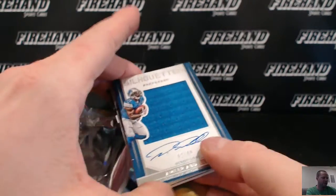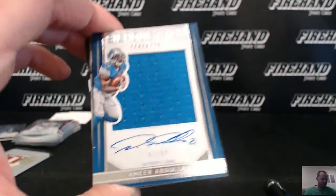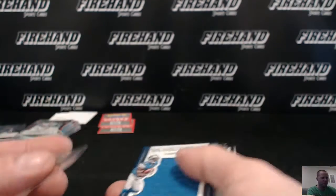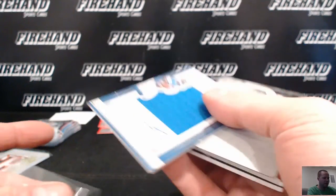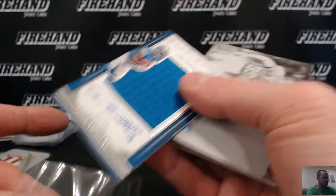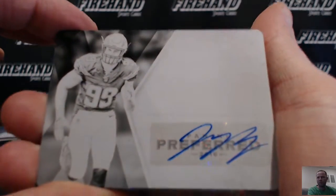We got Amir Abdullah for the Lions to 99. Silhouette. Trip Dub. Another printing plate auto. Second one of the break. This is Bosa. Chargers. And Brenneman.